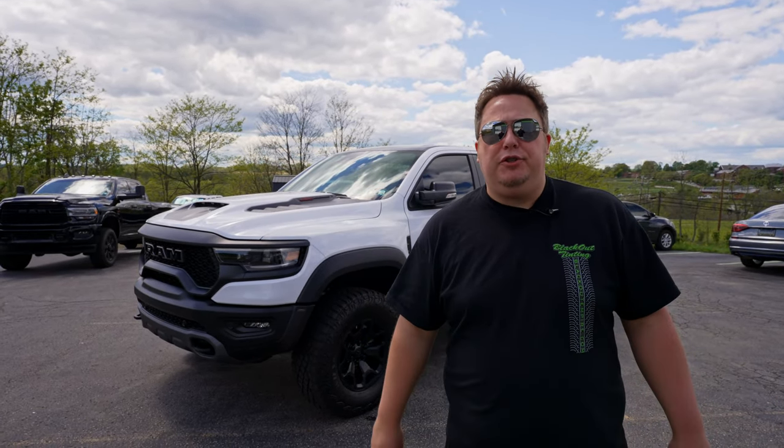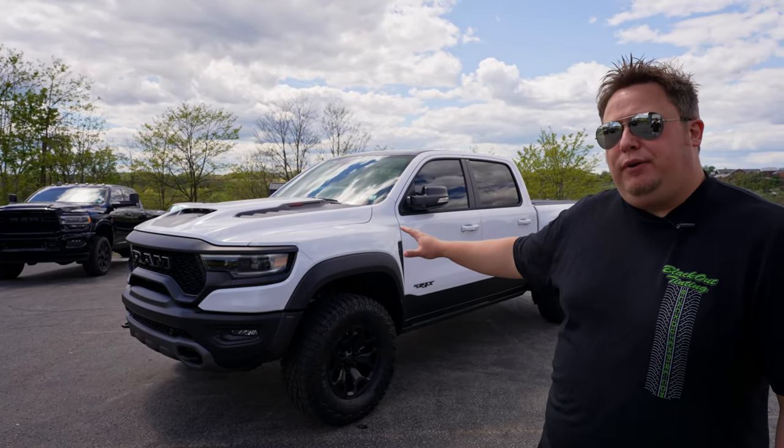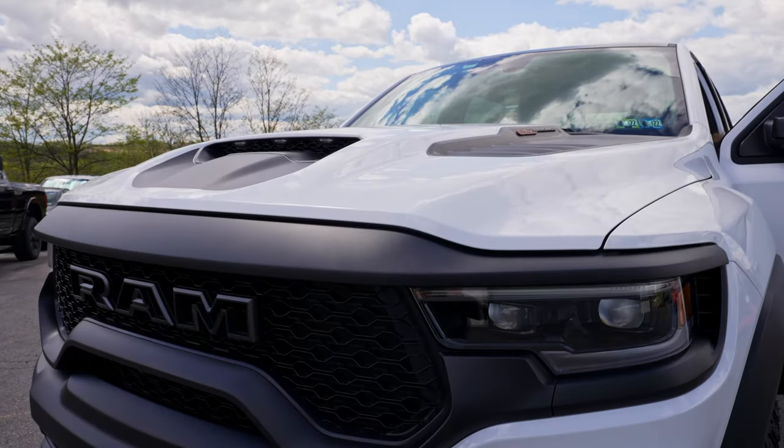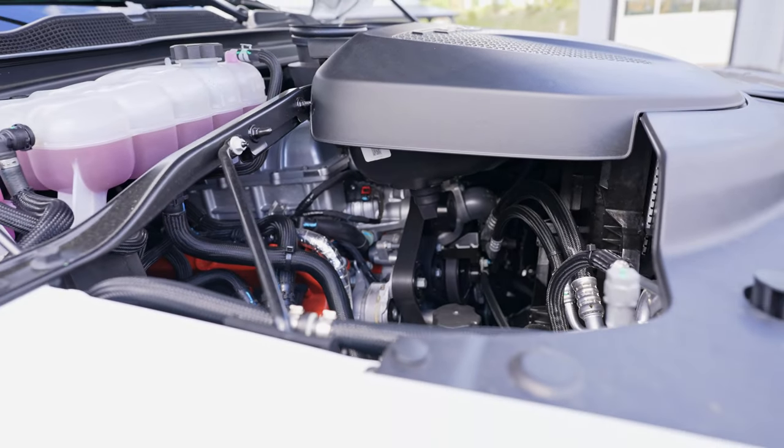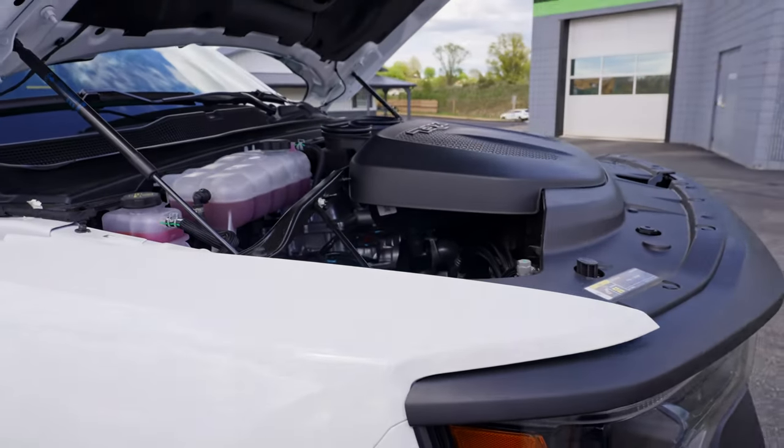So like I said, this is basically just an overview. We're not necessarily gonna get real in depth here, but where we're definitely gonna start is where everybody's gonna wanna start, and that is under the hood. So guys, what we are looking at here under the hood is, of course, the infamous Hellcat engine.